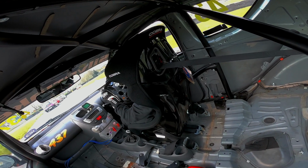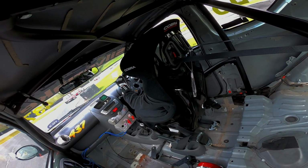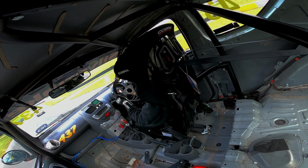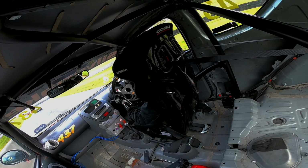My times were still a little bit off. I definitely think I could have been a little bit quicker, but as the session went on, the more track time I got, the quicker I got and the more comfortable I felt with the car and pushing it a little bit more.